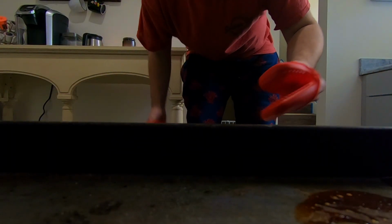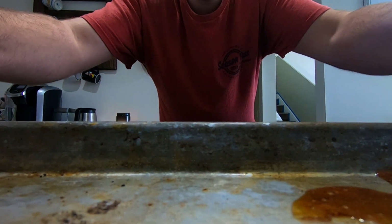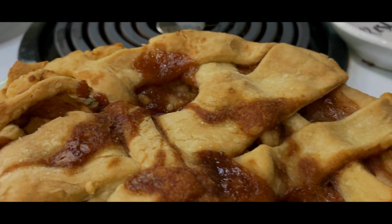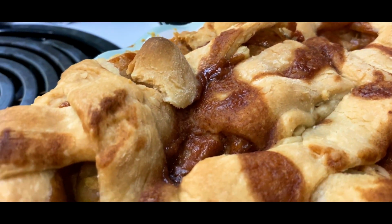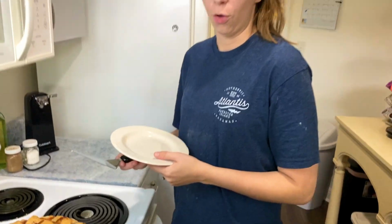All right, let's get this apple pie out of the oven. It is all ready to be eaten. Put it down very carefully. All right, that thing looks beautiful. Now I'm gonna cut a piece of the pie.